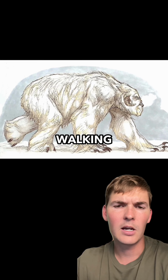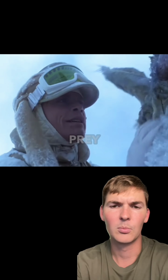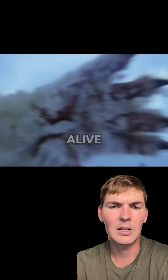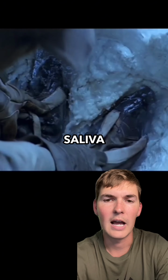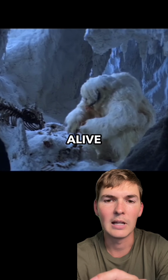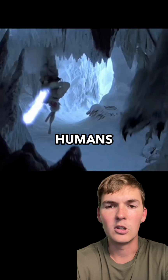They'd hunt walking on four legs, using their white fur to blend in really well to get close to their prey. Then they'd rush out and attack their prey, only wanting to stun it to keep it alive for fresh meat. They then take them back to their caves and use their hot breath and saliva to stick them to the ceiling to keep alive to eat later. Now, the Wampa's main food source was tauntauns, but they would eat humans if they got the chance.